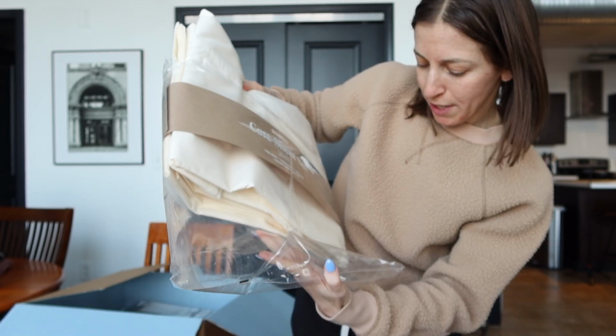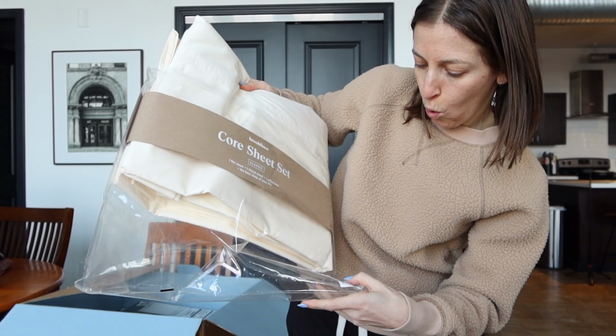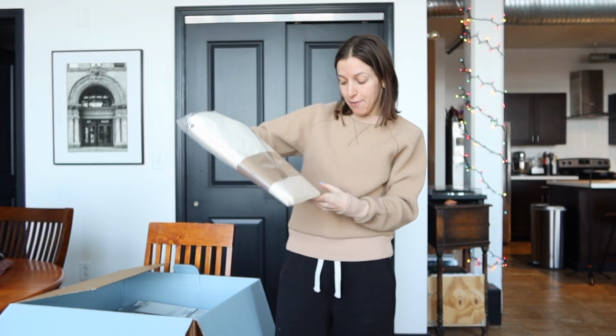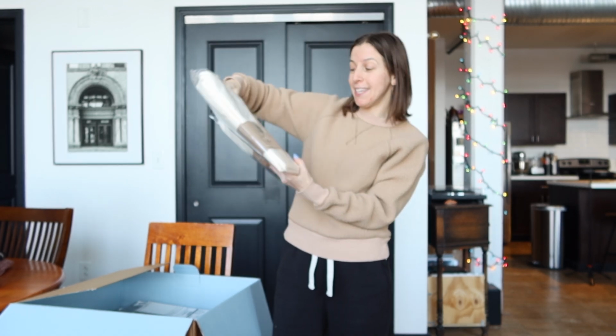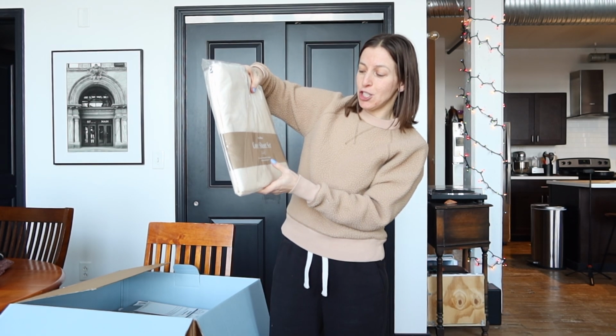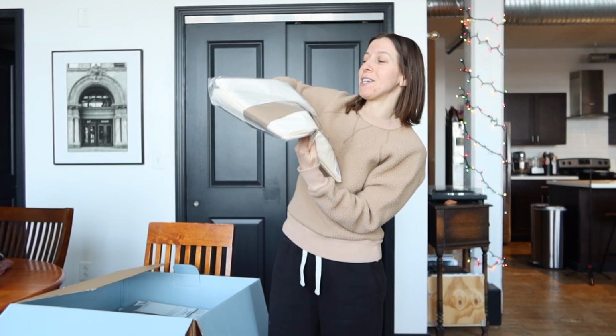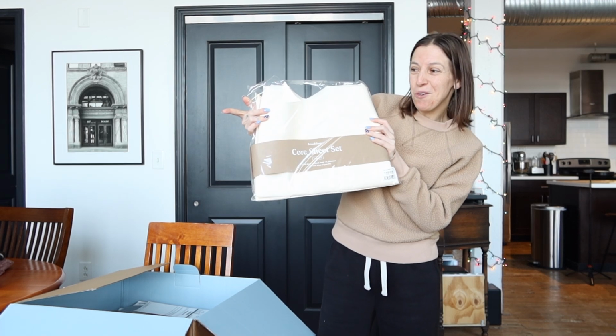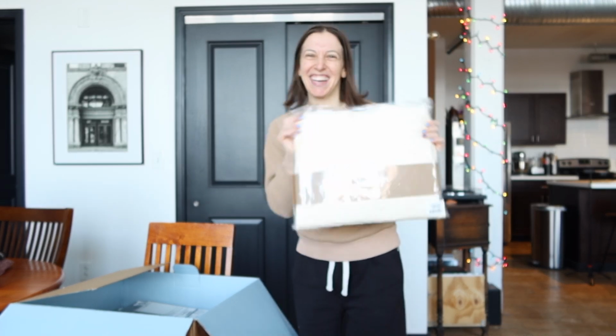And what I will say also is we get the classic core. When it comes to Brooklinen, they make a ton of different kinds of materials. They've got like the sateen luxe, a whole bunch of different ones. We have found that the classic core is our absolute favorite. So item one is that core sheet set in classic. And again, like I said, it's the one flat sheet, one fitted sheet, and one pillowcase, and we got it in the color cream. So this is our new sheet set for the twin bed.